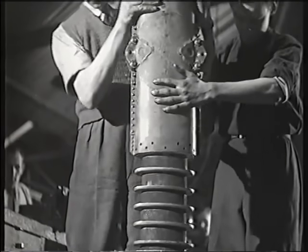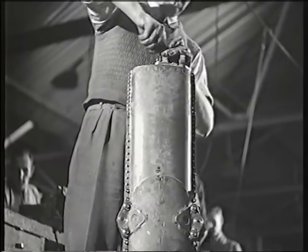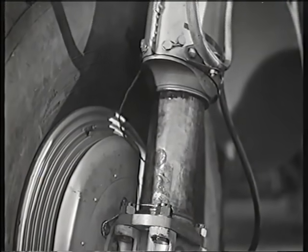The undercarriage leg is a column of rubber blocks in compression, the last word in simplicity. It does away with all the precision machining of the more orthodox hydraulic leg.